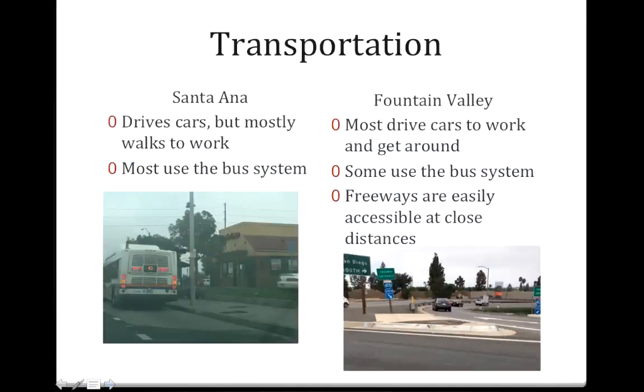Transportation-wise, mostly people drive cars in Santa Ana, but they also walk to work and use the bus system. In Fountain Valley, most people drive to work to get around, but they also use the bus system as well. Also, freeways are at close distances for people to get around much more efficiently.